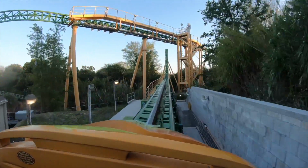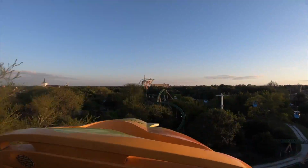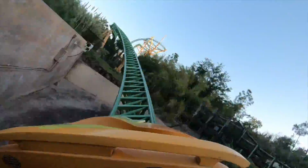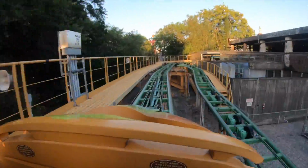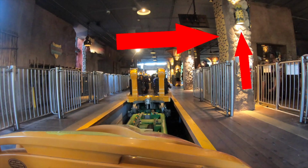Now this is where you hit your third launch to get up to speed for the best moment of air on the ride. I really like that pop. And from here it's just a race back to the station. Speaking of which, just look at the small detail that went into this ride. The lights on the side of the concrete pillars look like a cheetah.